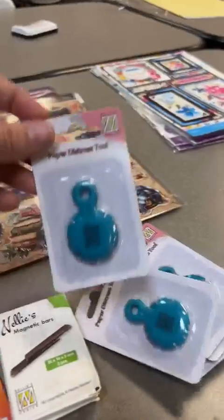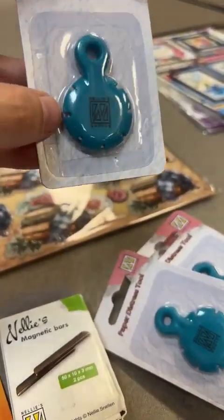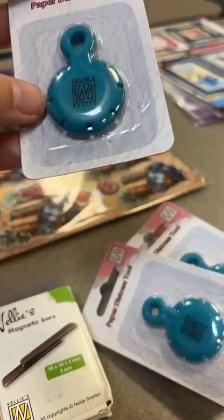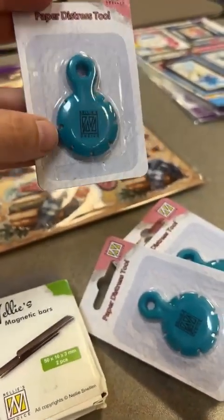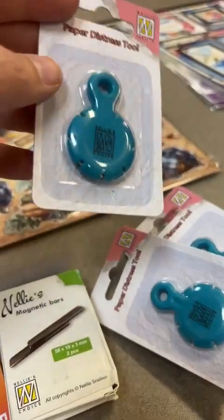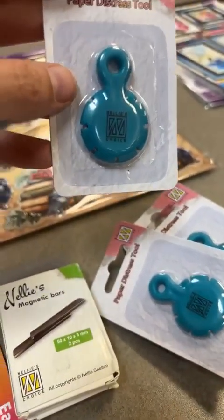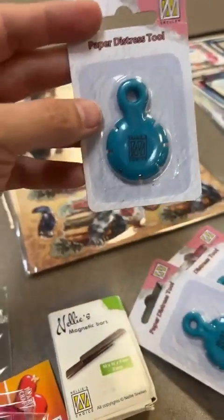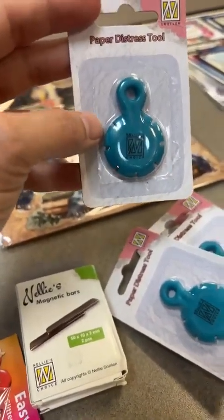Next up, we've got little paper distress tools. What this is you see each of those little bitty slits. So inside of there, don't worry, it's tucked inside, so it's not going to cut you, is a little bitty blade. And what you do with this is you run it along the edge of your paper, and it distresses the edge of your paper. I love using this rather than the side of my scissors.